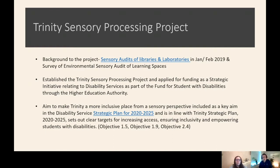So the background to the project has been some sensory audits of the libraries and labs that we carried out in January and February 2019. And then that survey that I referenced earlier gave us some background information. The reason we focused on libraries and labs was that, anecdotally, these were coming up within needs assessment meetings through the occupational therapy service. The students were highlighting these as environments that they found quite challenging. And I suppose you think about a lab, for instance, in terms of sensation, there could be 100 students there, all doing different types of activities, the sounds, the smells, the light, everything that's happening within that environment.